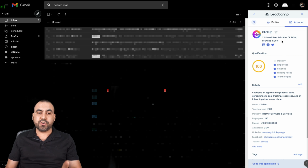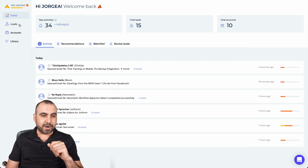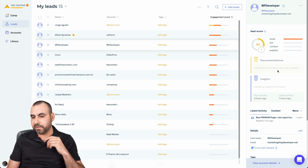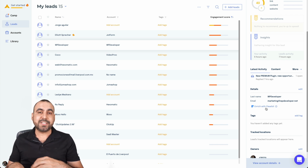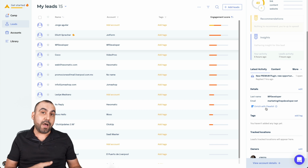Now, let me show you what that looks like on the LeadCamp dashboard. Let's go into our leads, and I haven't grabbed the enrichment for this one right here. So here's Woxo, the WP developers, and I haven't grabbed the enrichment. How do I grab it? Well, there's this link right here. Now, heads up, this link to enrich is not available on Gmail. They said that they will be adding it, but as of now, that's not available.